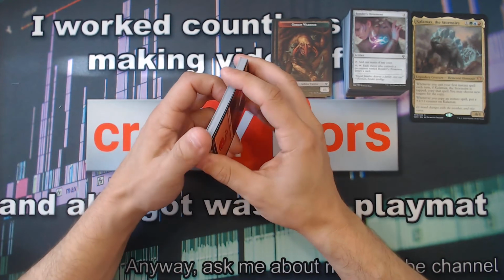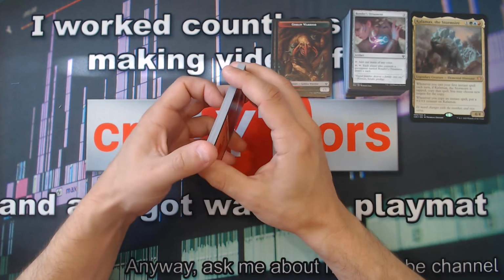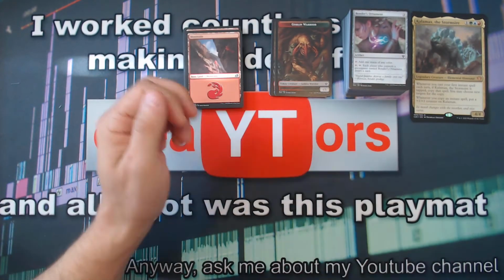But as a bonus this year, they did have 5 Commander decks versus 4 that we've had the last couple of years. So yeah, that was a look at Arcane Maelstrom.